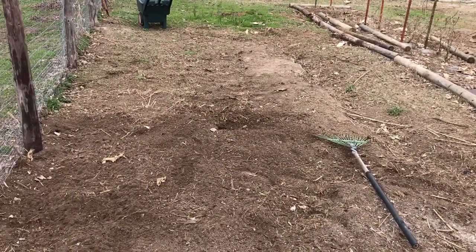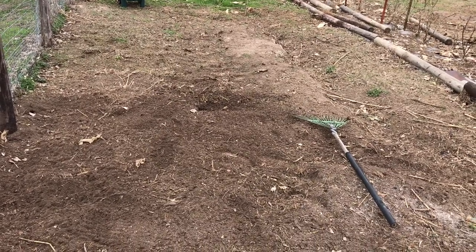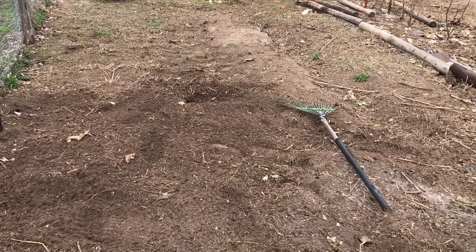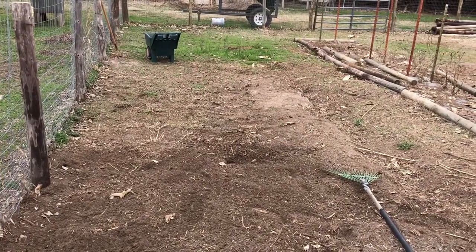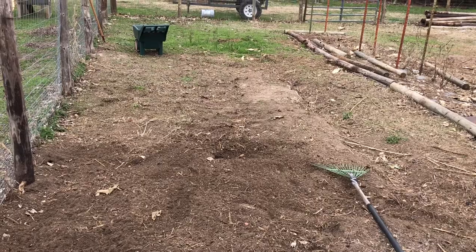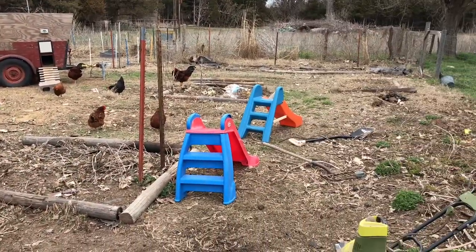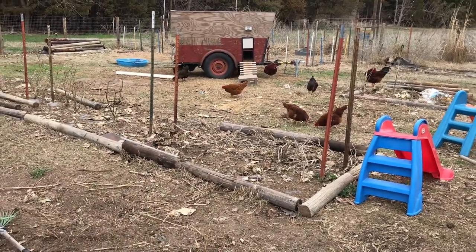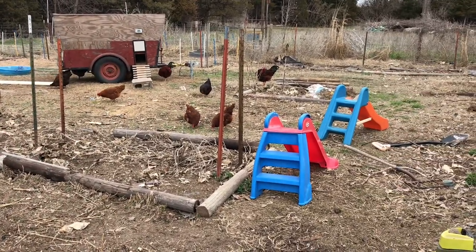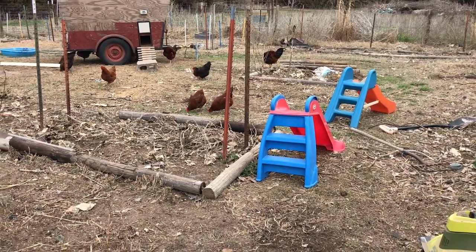And then my plan is to cover everything in cardboard and then put compost on the top where I want the beds, and then hay or straw where I'm gonna have walkways. But I don't know, this is a big garden, and for my second, third year, I might be just doing small parts of it because I don't wanna bite off more than I can chew. So, like I did last year.